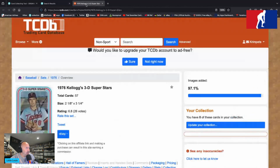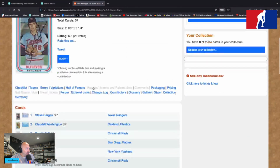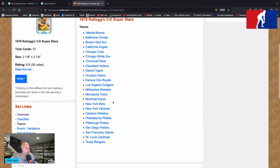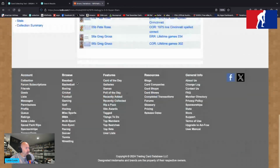Let's go over to TCDB. 57 cards, 2 1/8 by 3 1/4 inches. Teams represented in this set are the Braves, Orioles, Red Sox, Angels, Cubs, White Sox, Reds, Indians, Tigers, Astros, Royals, Dodgers, Brewers, Twins, Expos, Mets, Yankees, Athletics, Phillies, Pirates, Padres, Giants, Cardinals, and the Texas Rangers. Lots of errors and variations.